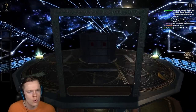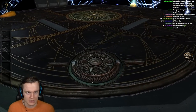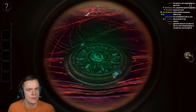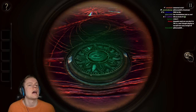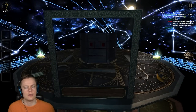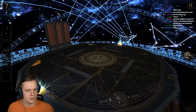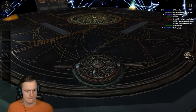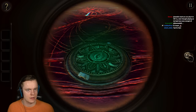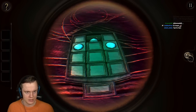No. Do I gotta spin these? I think it might be delayed. Oh, we need to see the different sides of it and add them together to make the next pattern. Okay. So the first two are this. Boom, boom. Then the next one is gonna be this top.